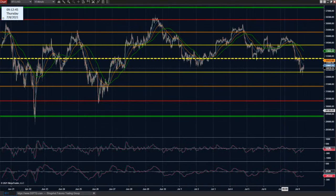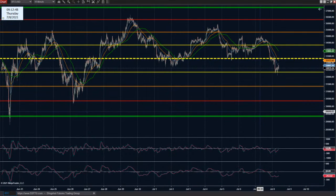Over on Bitcoin, getting whacked back to the downside just a little bit. This is that inside pullback that we were talking about, as far as a repetitious ABCD pullback here as well. Use the right tool here. 1-to-1. Almost.